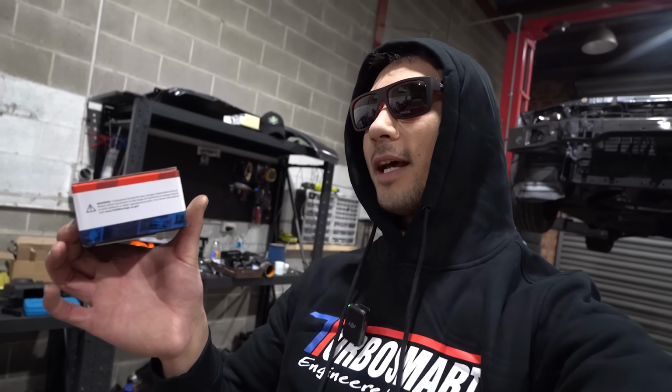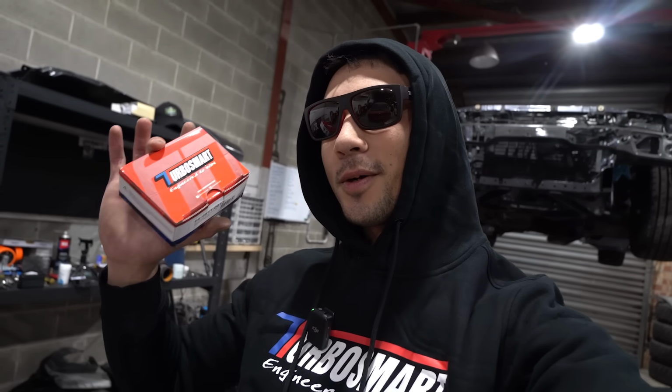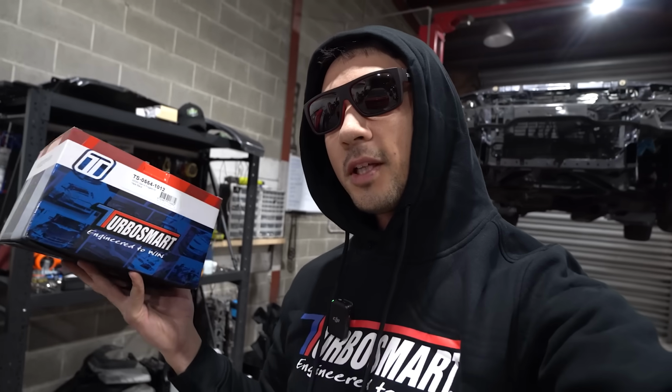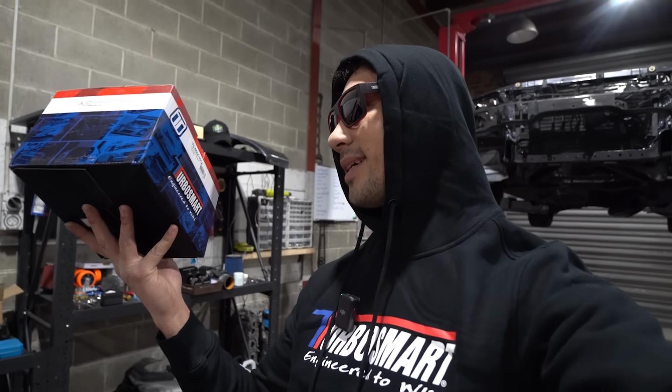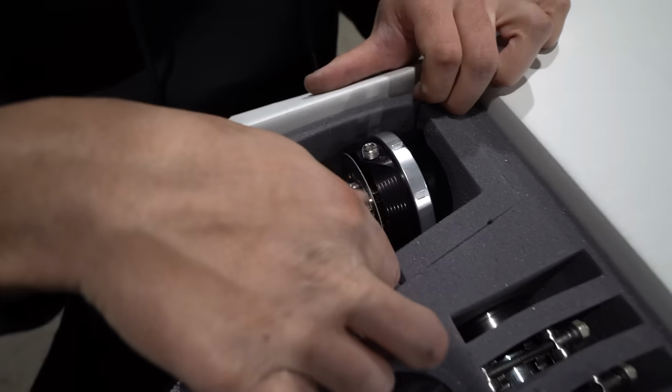TurboSmart have sent us out a turbo oil pressure regulator. So we're gonna install that just before the turbo so we can make sure that the turbo's got the correct oil pressure that it needs. And this is what I've been really excited for. This is a ProGate 50mm external wastegate. I think this is their new one. It has some new bits of technology that I can't recite off the top of my head. So this is a 50mm wastegate. We're gonna be running an external gate.